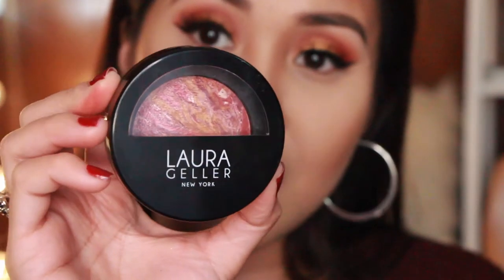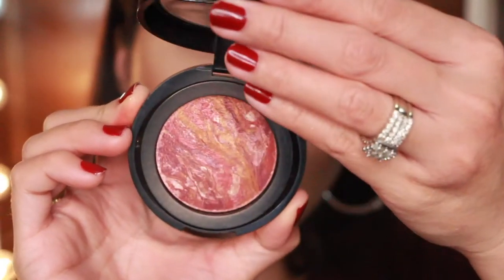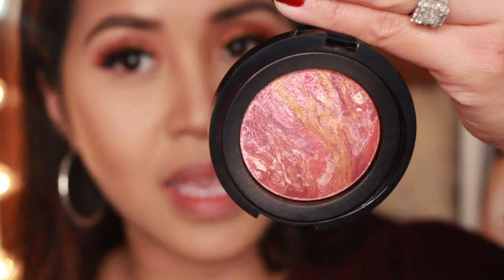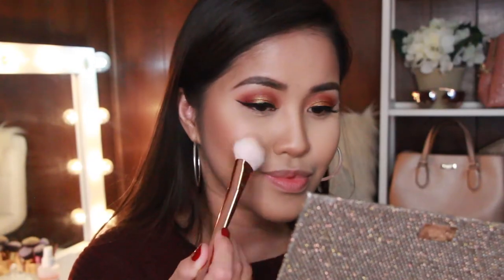For the blush, I'll be using my Laura Geller's Baked Blush. This is in a shade Apricot Berry. Super gorgeous berry color. I have been loving this one lately. I have been using this a lot, you know, for fall.